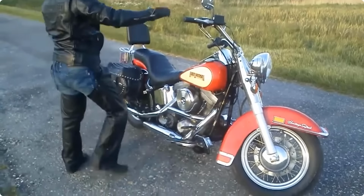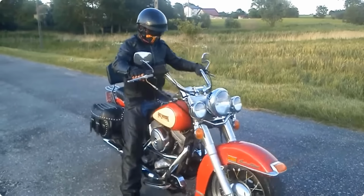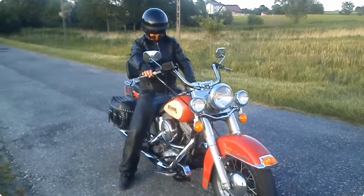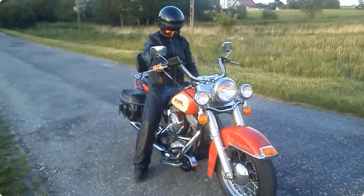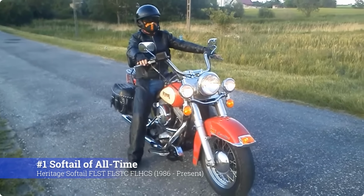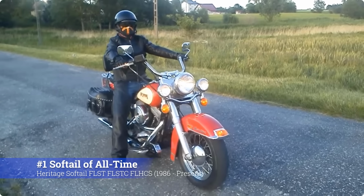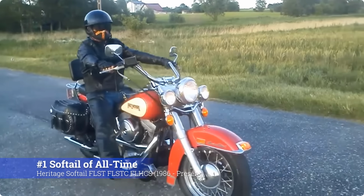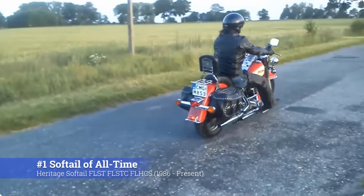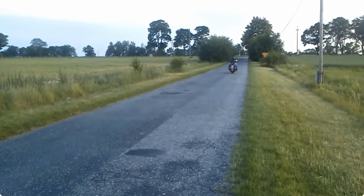You've made it, guys. You have made it to the #1 Softail of all time. Congratulations. I think for those of you who are big-time Harley-Davidson enthusiasts, you've probably already guessed the bike by now. So the #1 Softail of all time is none other than the Heritage Softail. The Heritage Softail first debuted in 1986, so just 2 years after the original Softail, the FXST.